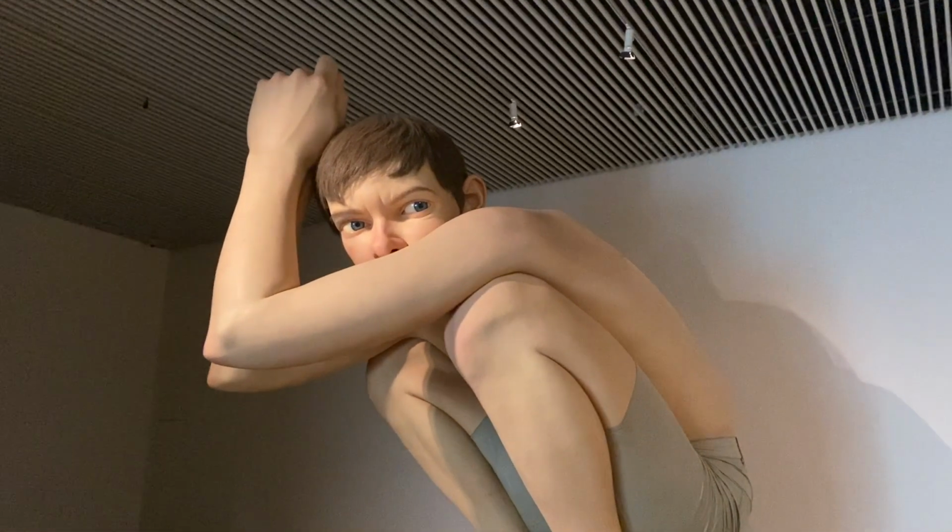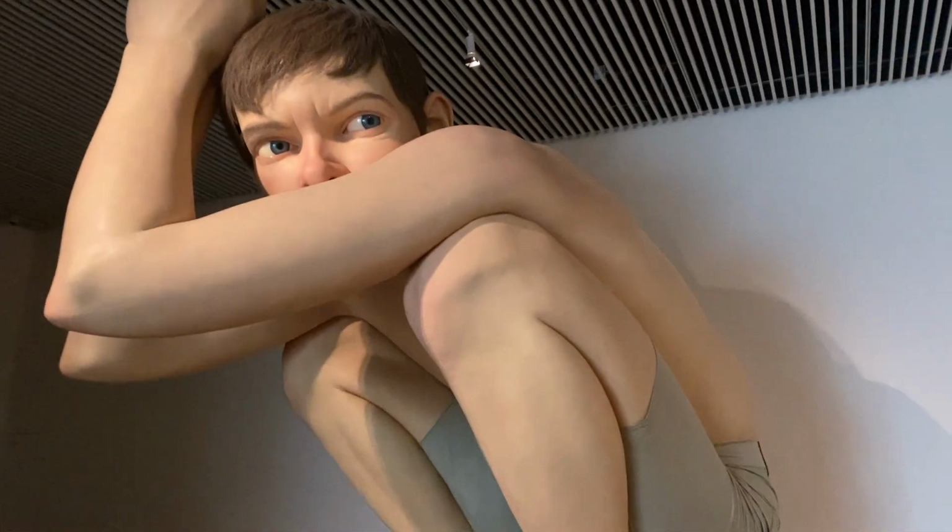One of the signature exhibitions at the moment is by Ron Mueck. I found this one a bit odd, with larger than life human figures, which made me a little bit uncomfortable.